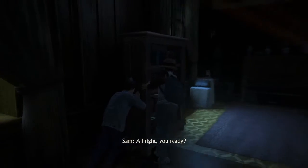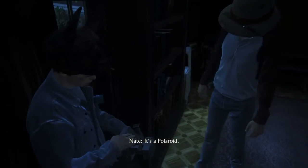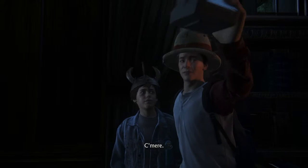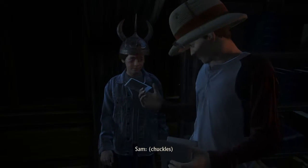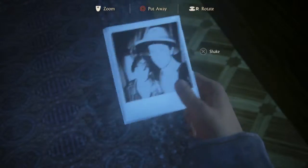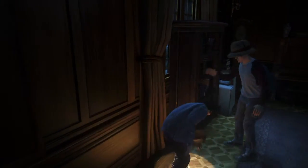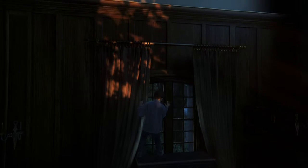You ready? Oh, oops. It's a Polaroid. Let me see. I think it still works. Come here. Now smile, all right? Don't lose it. Okay, up here. Hey, don't fall.